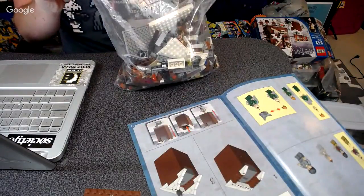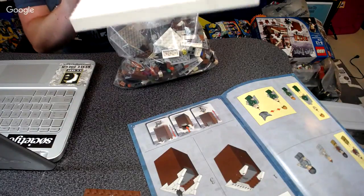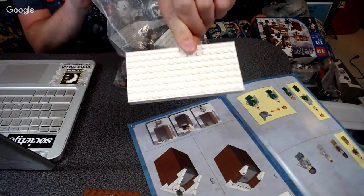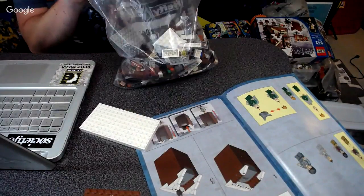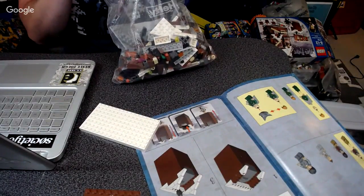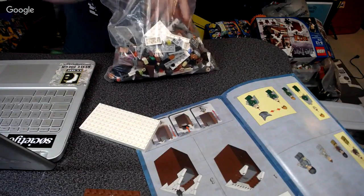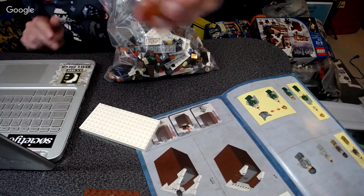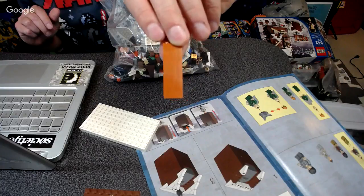Nice. I see a nice white brick plate here. That's a pretty nice piece right there. But white, that's pretty cool. You don't see those every day. Looking at the part list and everything like that, there's definitely some rarer pieces, it looks like, in here. Some of these colors you don't normally see on a lot of builds, like these pieces here. So there are a lot of cool pieces for this build.